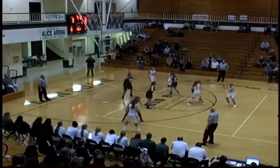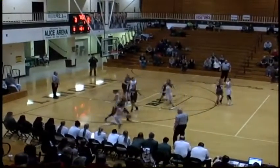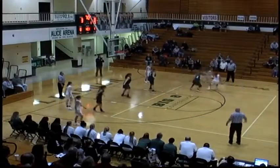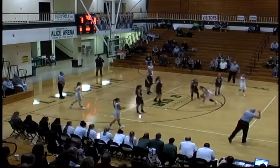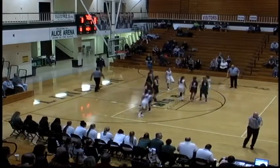Left side, they go to Riley Hamelman. Back out front, Muir. Kinsey back over to Hamelman. Riley Hamelman circles out front on the dribble. Makes it right side of the floor. Well, a little collision, and who's going to get fouled against here? Since Lincoln, maybe Severs.